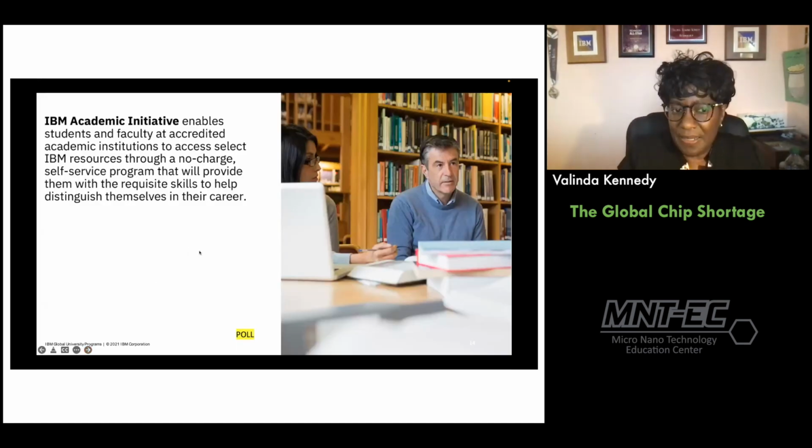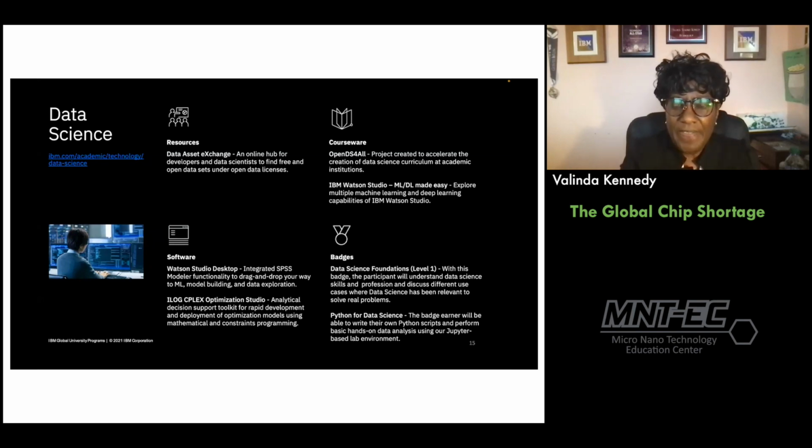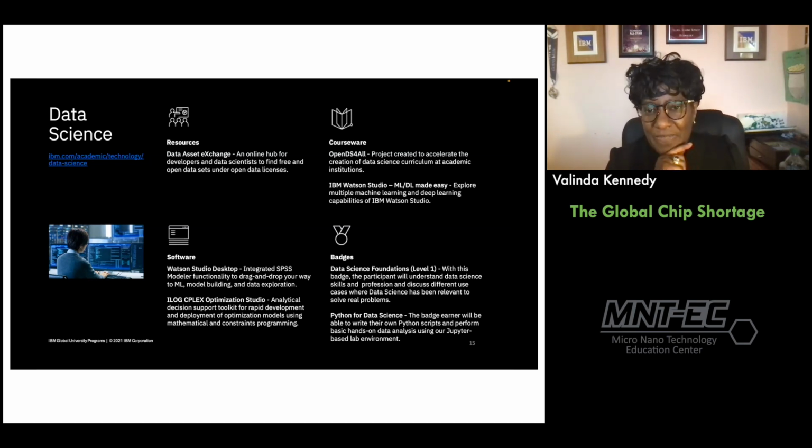The academic initiative we talked about. Here's an example of the resources available in one area. So in data science, there are data sets out there. There's not only the data science data sets, there's the software that the students get hands-on from an industry perspective to use, things like our IBM SPSS Modeler Premium. Hopefully, when you look at this screen, you see that we have software. Our clients pay millions of dollars for this software. We have data sets, so students get hands-on experience with live data. For those who already have a data science program, we have OpenDS for All to help you expand it even further, which we developed with one of our institutions who partnered with us for this call.